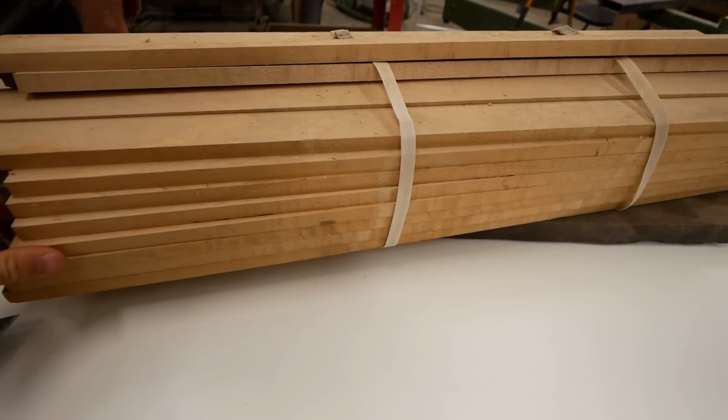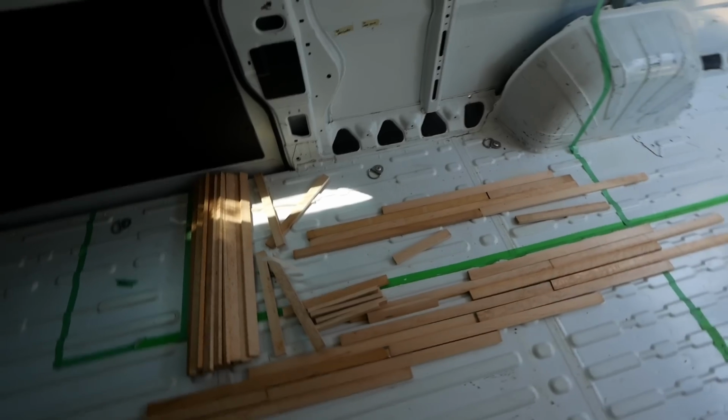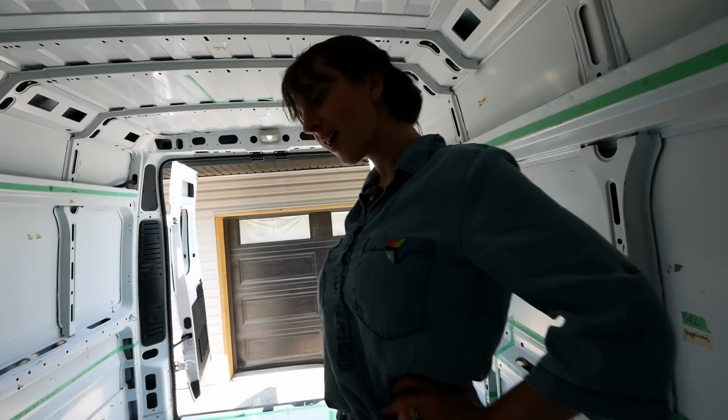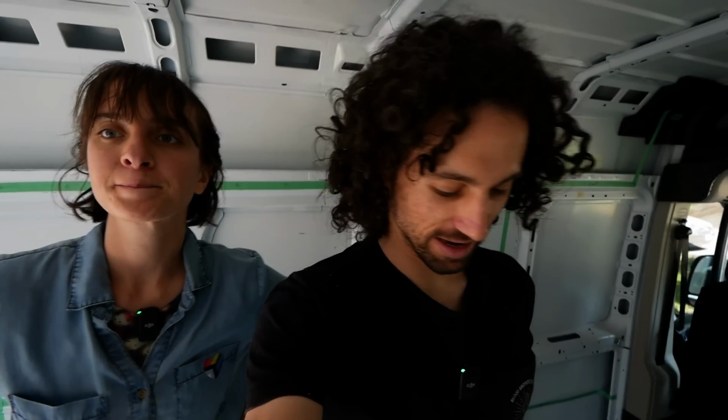Oh, sweet. Can I show you something in the van? I had an idea. So he had a bunch of these bird's eye maple slats. I was thinking it might be good for our counters. Oh, I love it. We don't have to decide now, but I feel like it could work well.